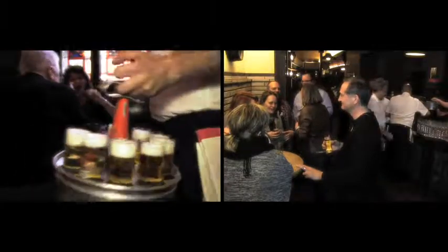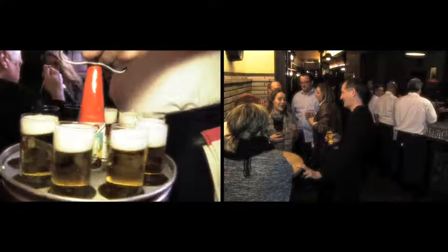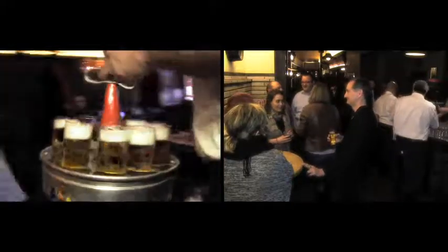But one of the things I really like about the Kölsch culture is this beer carrier. In German, it's called a Kranz. Kranz means wreath. It's a wreath of beer.